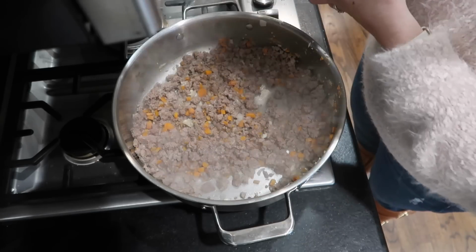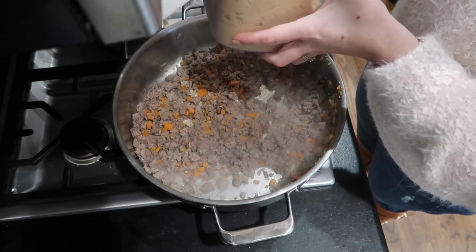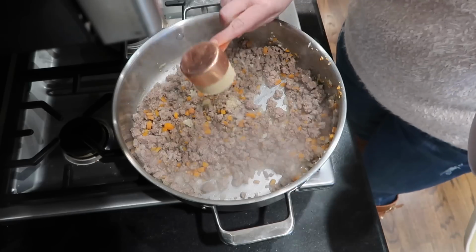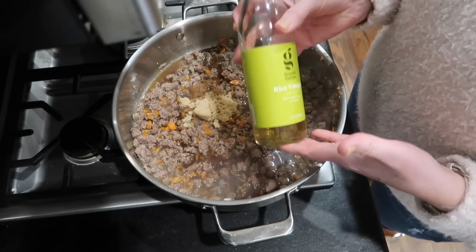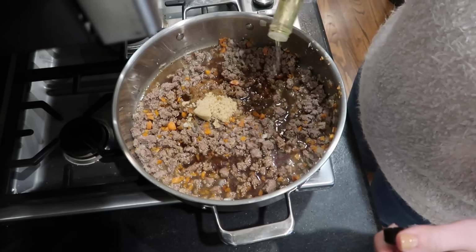My turkey is all cooked and my veggies are starting to soften up there, so now I'm gonna add a 1/4 cup of brown sugar. This is half a cup of soy sauce and half a cup of water. A splash of vinegar because I have it, and why not? Might not even be necessary.